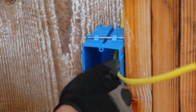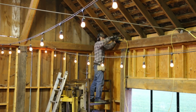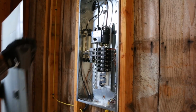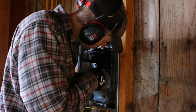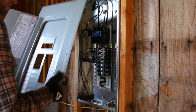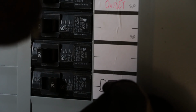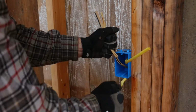Leaving a couple feet hanging out of the electrical box, I neatly ran the wire back to the breakers, taking out the slack along the way. This was the second plug-in I'd gotten installed in my barn, and it was up on top of my deck. Yeah, that probably makes sense. I labeled the new breaker with the best handwriting I could muster. Jeez, I write like a 6-year-old.